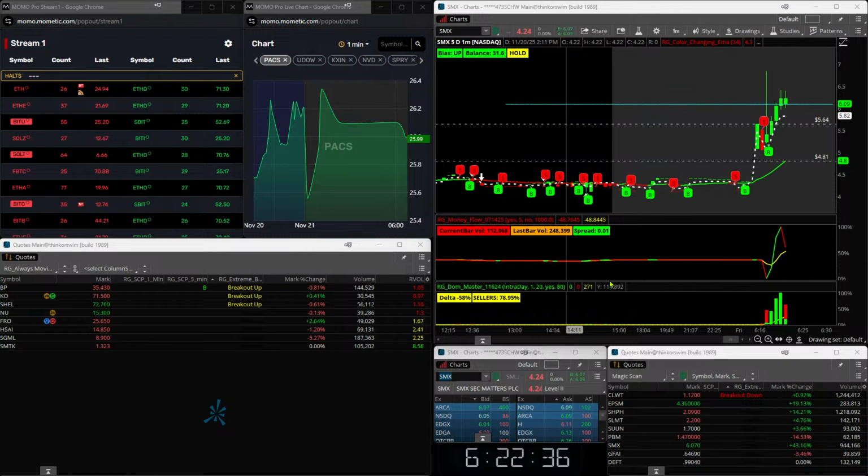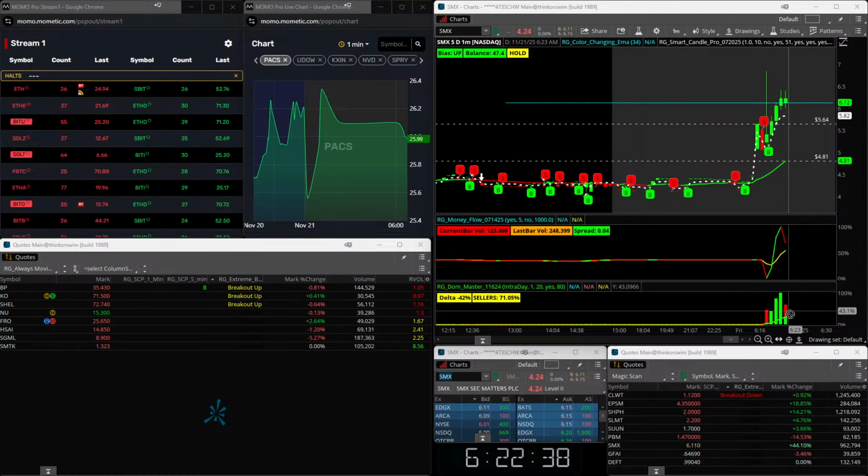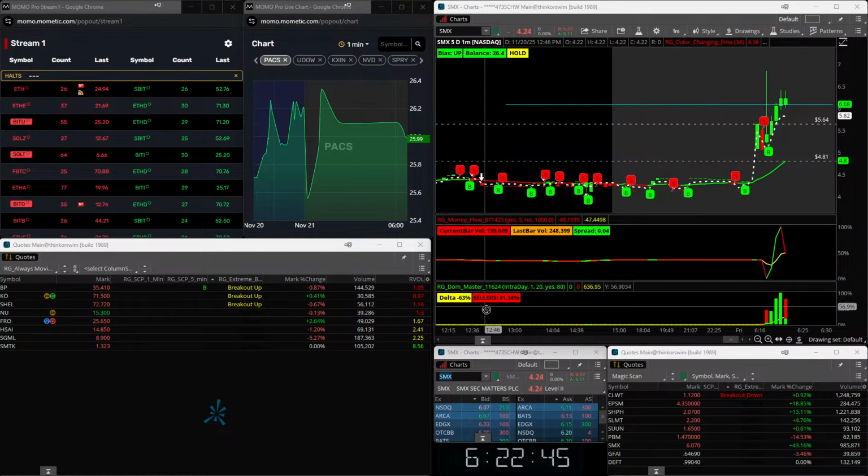Looks like we're getting a lot weaker, though. Money flow is south. SBIT. We got some red coming in, the buyer bar down here, but it's seller bar now. We've lost our green labels.